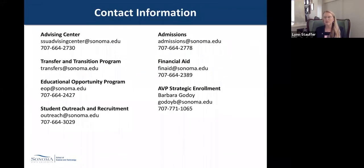Here are some contacts for questions that I'm not an expert in, so I would want to direct you to these folks for questions about the admissions process and specifics about financial aid. Barbara Godoy, the number at the bottom right that I gave you there, heads up our admissions and enrollment, and her contact information is there. She said, please reach out to her with anything that you feel didn't get answered, and she will make sure you get your questions answered.